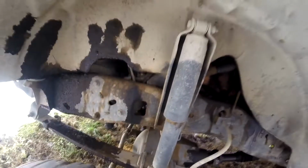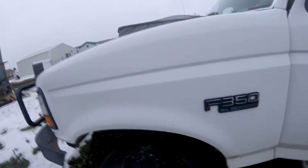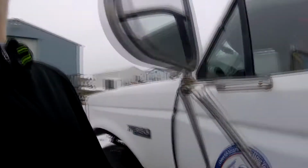As you can see and hear, it's not doing anything. It's got likely very major compression issues in multiple cylinders. I mean, this thing's due for a complete and utter rebuild. So let's take a look at the tachometer.